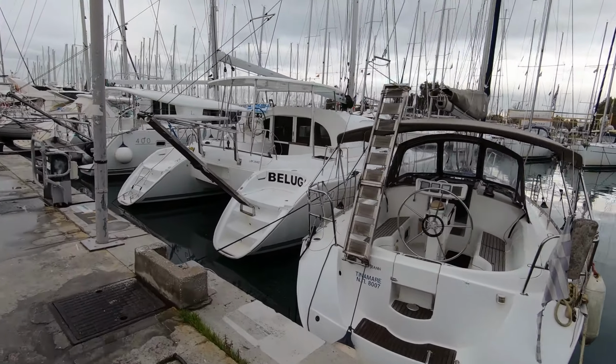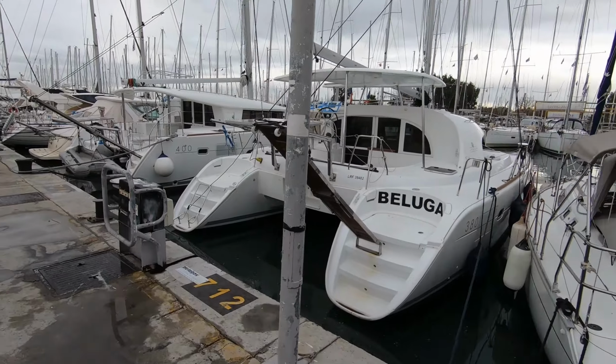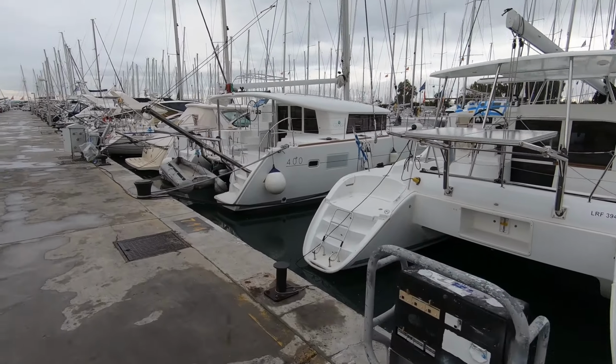We've seen some 50-foot yachts. I keep saying we. I've seen some 50-foot yachts, 47-foot yachts, 46-foot yachts, and 44-foot yachts. All similar prices, or varying prices actually, but some of them close to each other. And we worked out that the 44s are out because they're just too small.